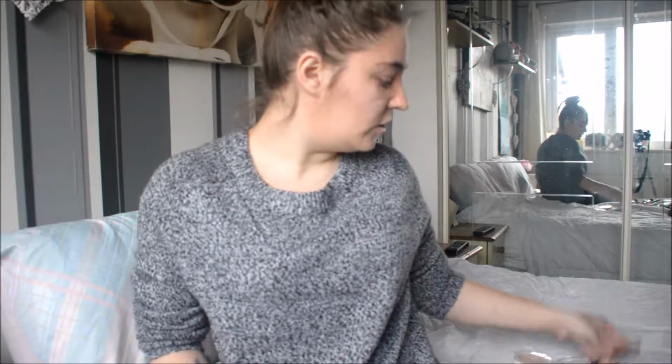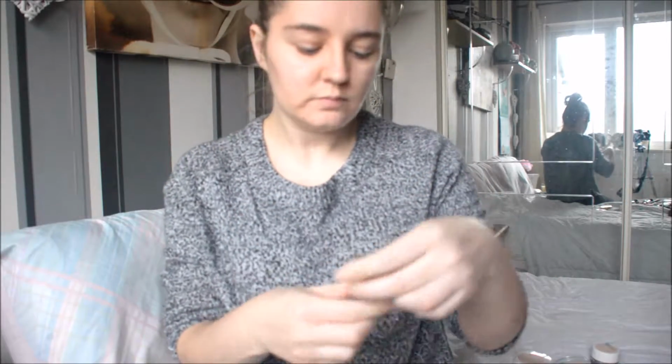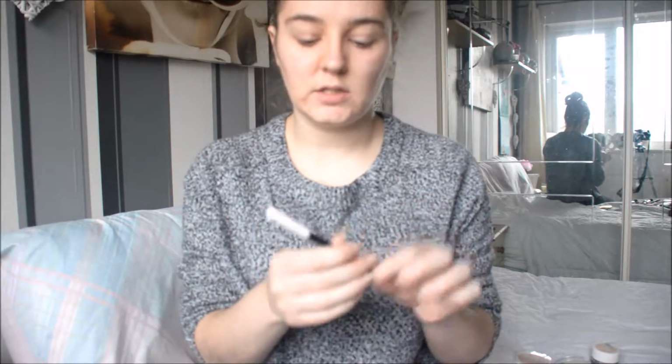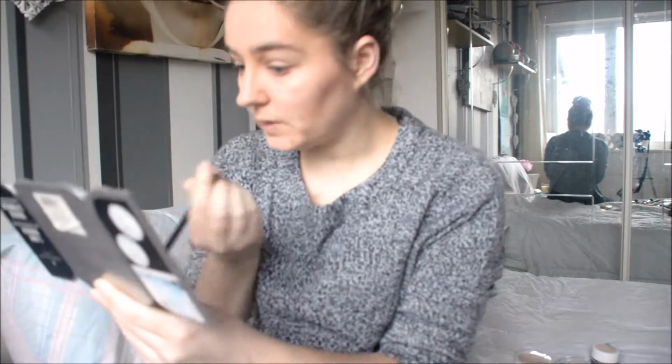All that, I then go in with this eyeliner. It is from Avon and it is just in black. It's the Colour Trend eyeliner. I'm actually going to hold my mirror close to me to do this because I can't do this from a distance because I can't see as it is anyway.